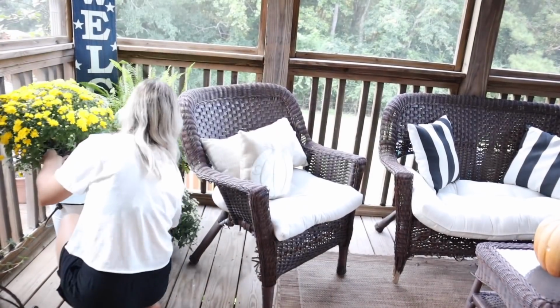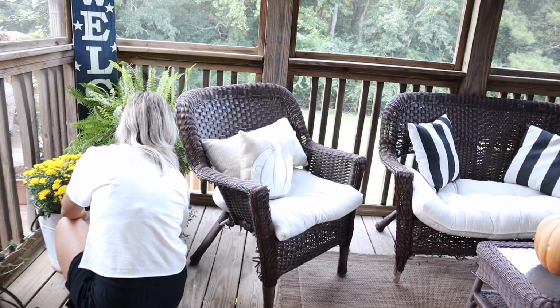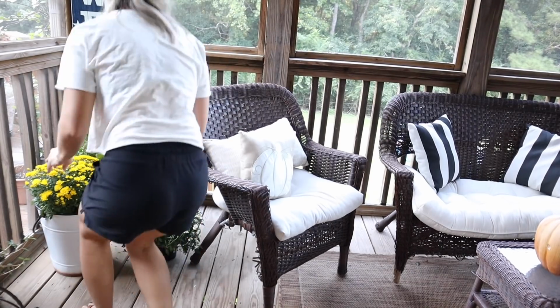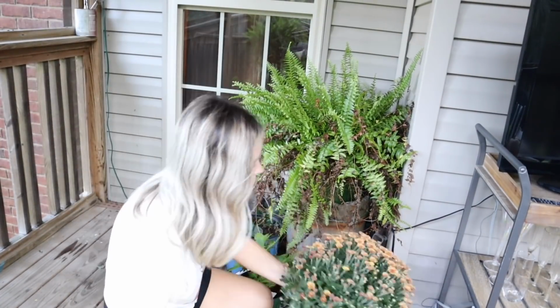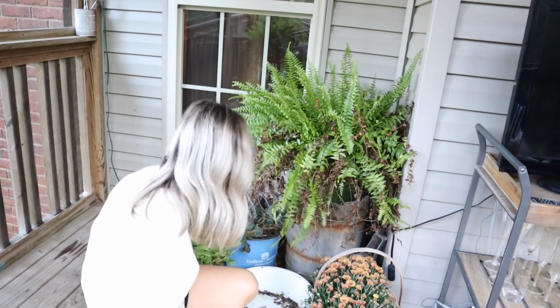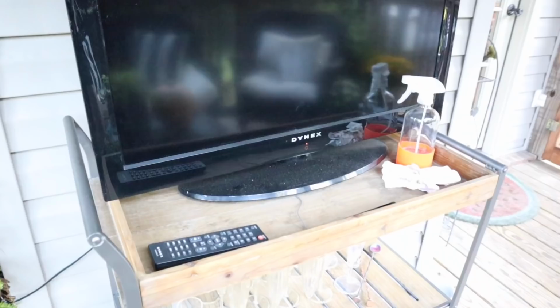Thankfully, Walmart had their mums out. We love getting the mums from them. They're smaller, but they're only like $5 and they're so affordable. So we got some yellow, this burnt orange, and this white. And they just are so pretty. And we actually sat out here while the boys watched football. The girls sat out here and played a bunch of games. And it was so nice. We enjoyed it so much.